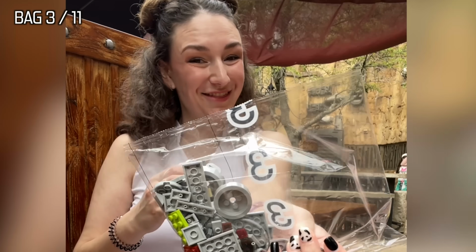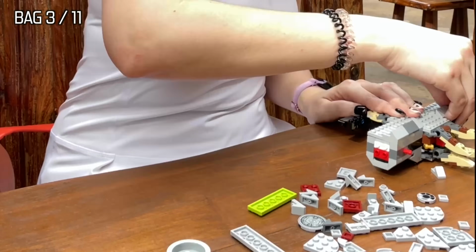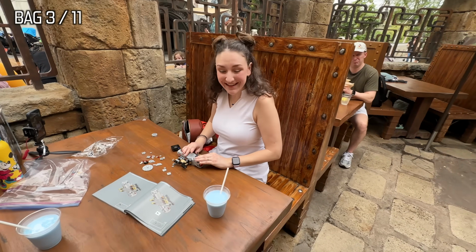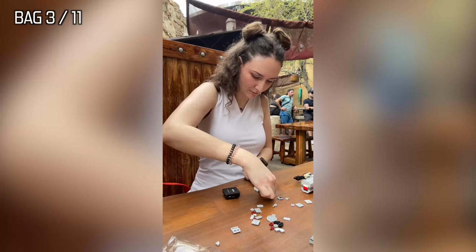I found a really good spot here by the Falcon to build. We're kind of in a corner under these weird canopy things. And let's get back to building. Bag 3. Ross brought me some blue milk. It tastes kind of coconutty, tropical. Oh, thank you. It's really yummy.